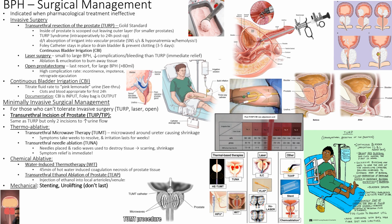All right, so BPH surgical management. When you've tried the medications and the non-pharmacological interventions, then we need to do surgery. The definitive way to fix this is to scoop out the prostate. It's literally a scoopage procedure. They go in with a device made of hard steel, go to the prostate, and literally just scoop it out.